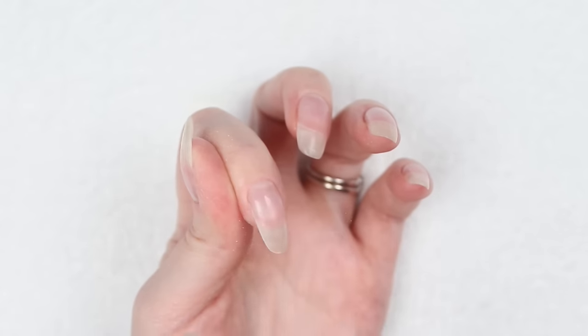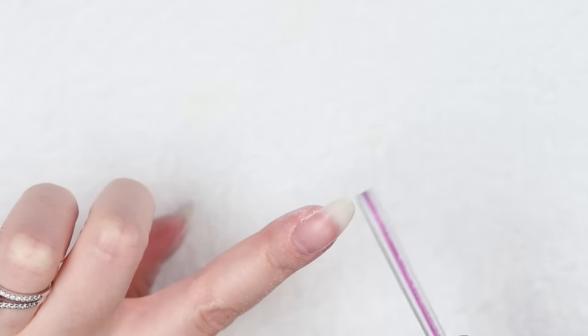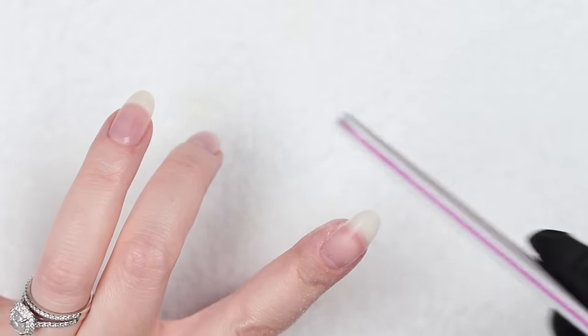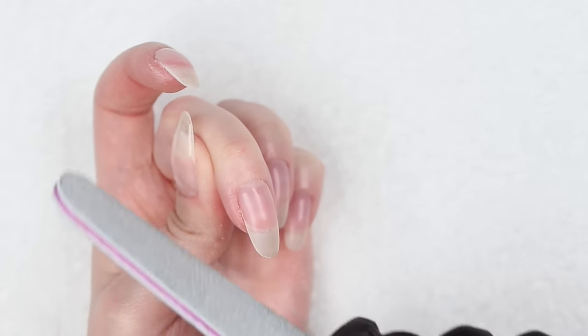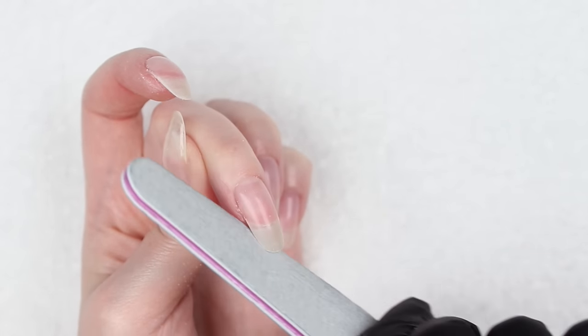I do try to file my nails in one direction. I know that a lot of people say you shouldn't go back and forth, but sometimes I get a little excited and I lose control. And as you can see, having those base products on my nails prior to shaping gives them the strength they need so that they don't bend while I'm filing them.